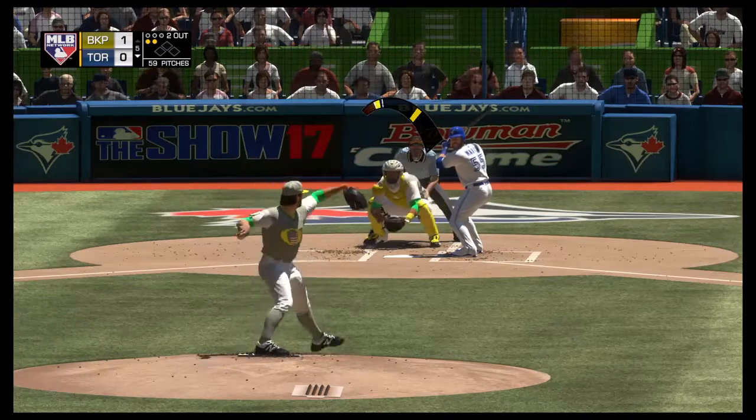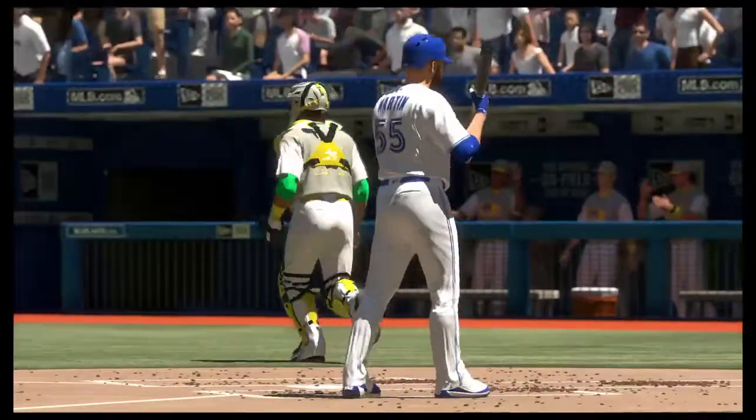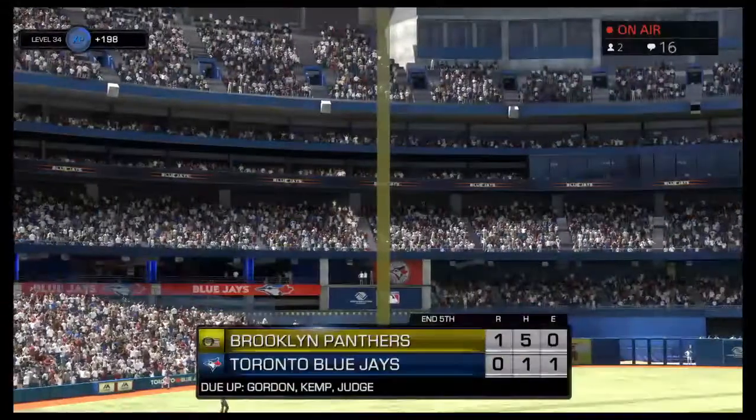Looking for his 10th strikeout. Here's the pitch. And he will strike him out. 10 now in the ball game, and the inning is over.